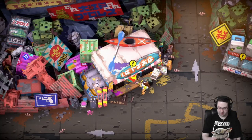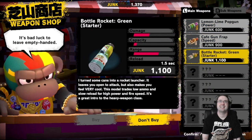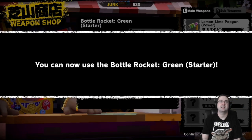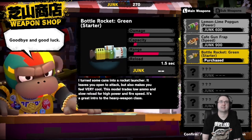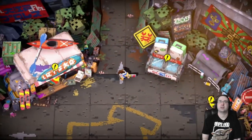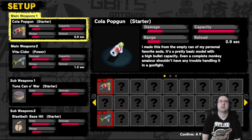Goodbye and good luck. I exited. Crap. I exited. Bye. You now have the bottle rocket green starter. Goodbye and good luck. All right, so do I need to come over here and equip it, or is it already equipped? I will need to come over here and equip it.